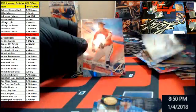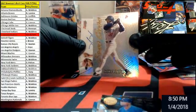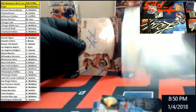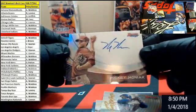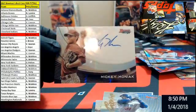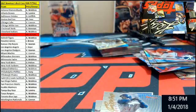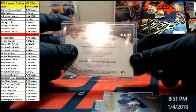Gore, Rogers, Wright, Piazza. Oh boy, I like this next one. That's for the Dodgers. For the Phillies, monochrome, second monochrome for Mickey Moniak. There you go, Phillies. That's number 19 out of 100. There you go. 19 out of 100 on the back.